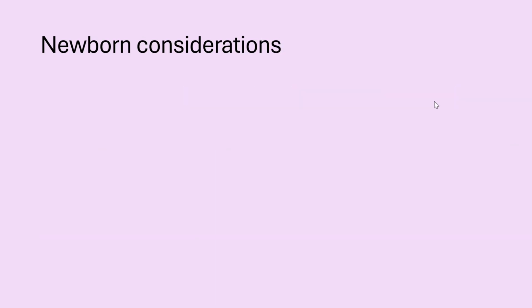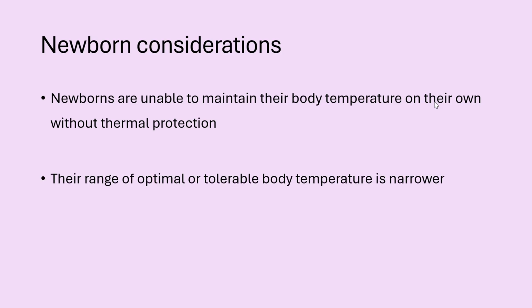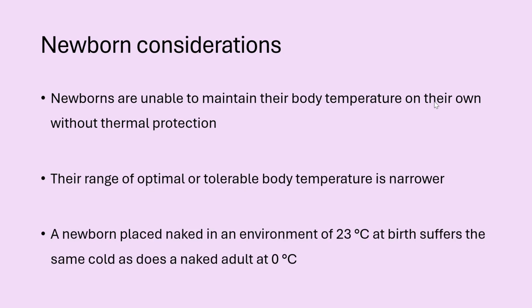So, some specific considerations for the newborn. Of course, newborns are unable to maintain their body temperature on their own without thermal protection. Newborns are functionally poikilothermic. That is, they change their body temperature according to environmental temperature. Their range of an optimal or tolerable body temperature is narrow compared to an adult. And a newborn placed in an environment of 23 degrees Celsius at birth suffers the same cold as a naked adult does at 0 degrees Celsius.